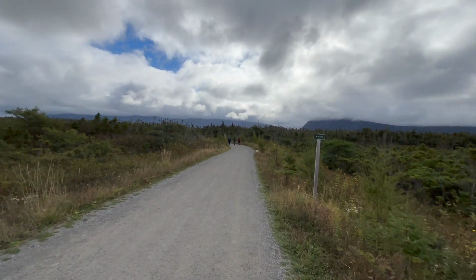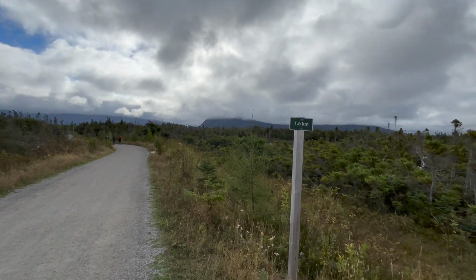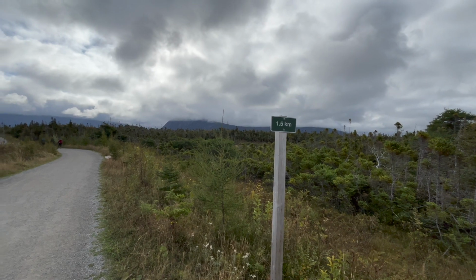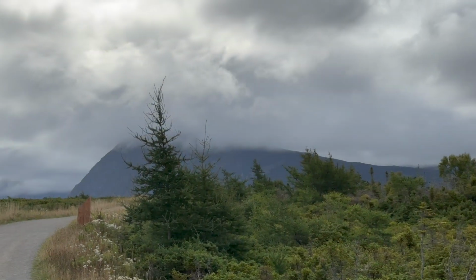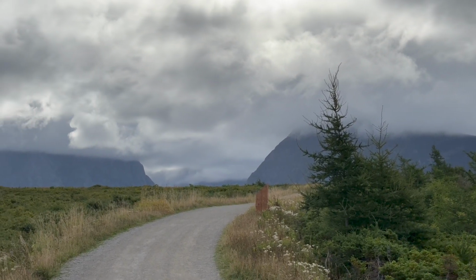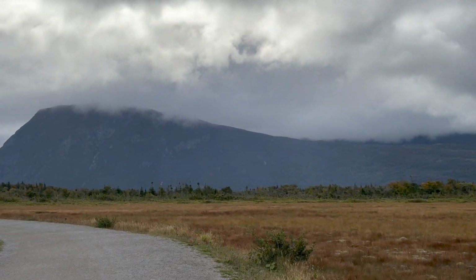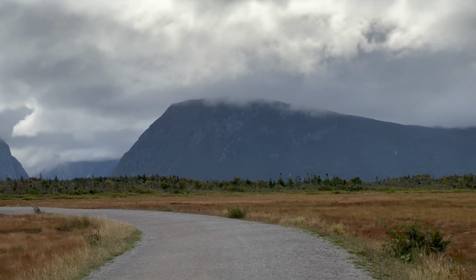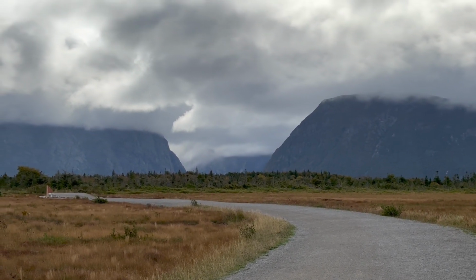All right, so we are halfway on this trail, 1.5 kilometers. We're halfway to the boat terminal. Man, the view just keeps getting nicer and nicer as we get closer. It's just beautiful.